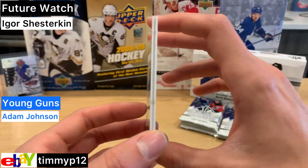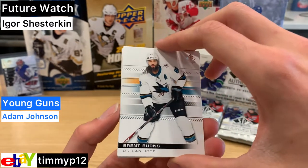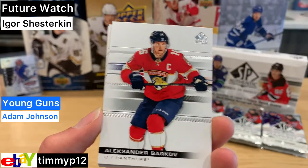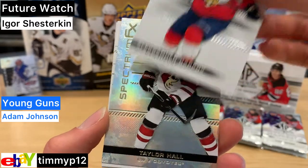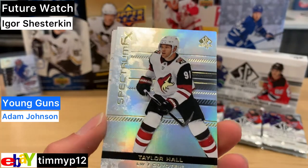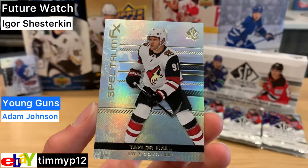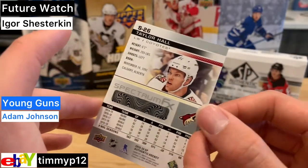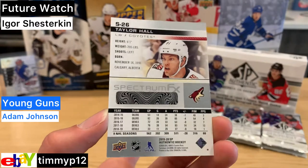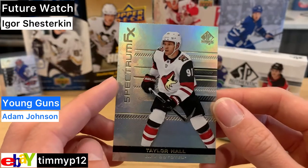Okay, looks like this card looks different. We'll see. All right, Brent Burns, Barkov. Oh, Spectrum FX Taylor Hall. That's pretty cool. Yeah, I need to find out what's going on with this, what that's all about. If anybody knows, let me know. Cool.